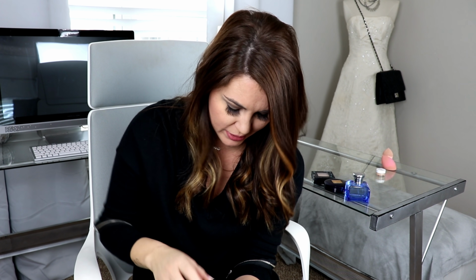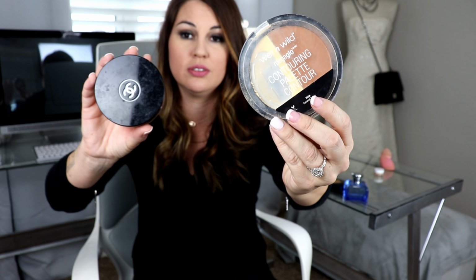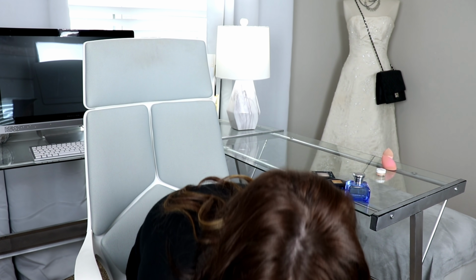This, once again, was another gift, and this is super high-end bronzer. And I mean, I have it for when I want to. It smells really good, where this, I don't feel like has a smell. But I rarely even remember to put this on because I love this. And this is so much cheaper than this. So I don't think it's about, just because you spend more does not mean it's better. Sometimes it does, but it doesn't always.